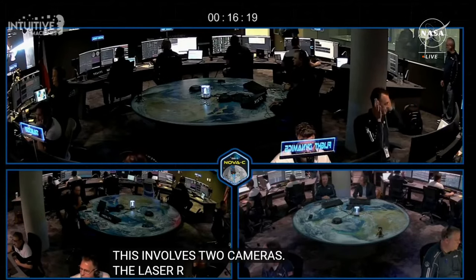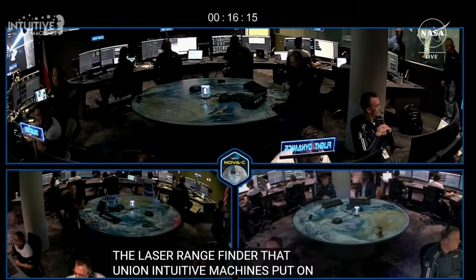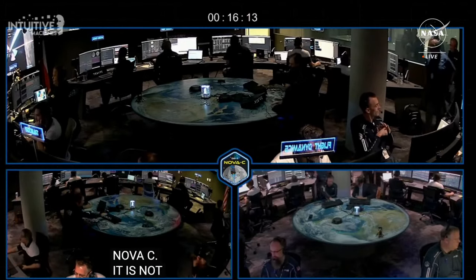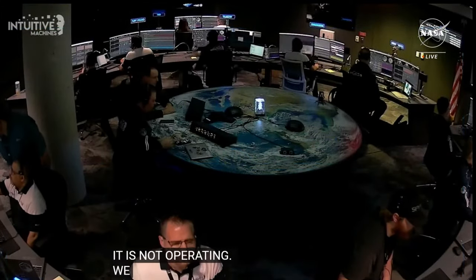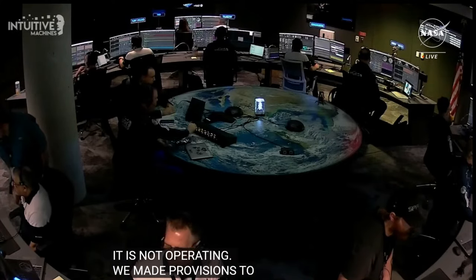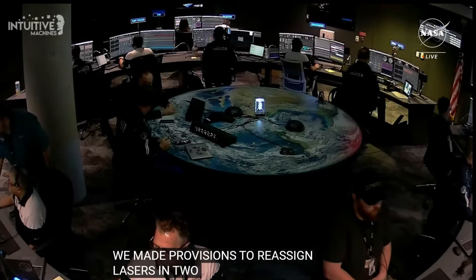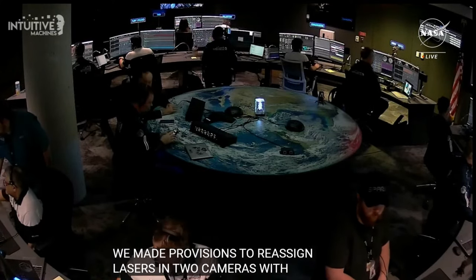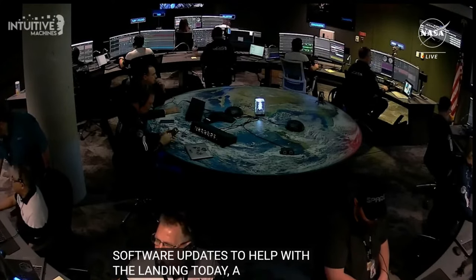We made the decision for flight controllers to utilize two of the laser beams from NASA's NDL payload, make the software patches required to reassign those lasers into the TRN and HRN cameras in order to give us an opportunity to land on the South Pole of the Moon today. Gary, it is quite the feat and challenge overcome in just about 2 hours, because we elected to delay that orbit and go into another orbit. That's why the show was a little bit later.